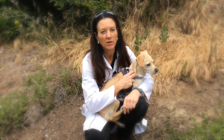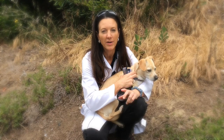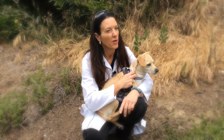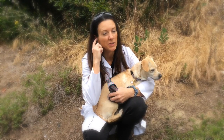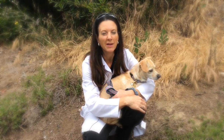If you're on a hike and your dog starts to sneeze violently, it probably means one went up the nose, and you have to go to your veterinarian. You have to come in to see us and let us look for that foxtail. If they're holding their head like this, it means one probably went into their ear, and that's a pretty painful situation that needs to be taken care of right away.